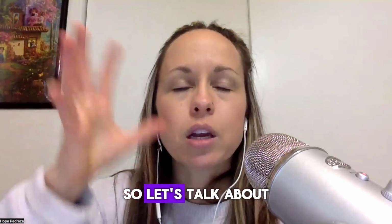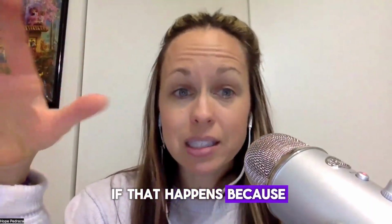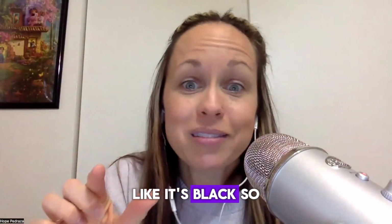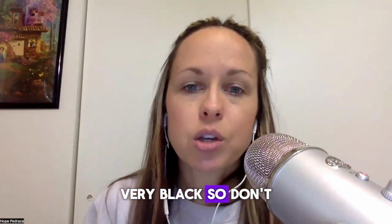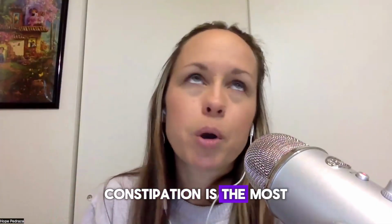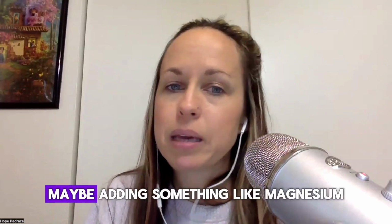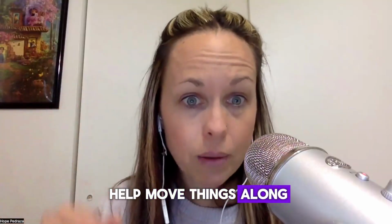So let's talk about specific side effects for each binder. Activated charcoal: constipation, or black stools. Don't be alarmed if that happens, because it's literally black. It looks like actual charcoal. It's usually made from coconut and it's very black, so don't be alarmed if your poop is black. Constipation is the most common, and it's really just increasing water intake and making sure you're getting plenty of fiber. Like I said, if you feel constipated, maybe add something like magnesium citrate or high levels of vitamin C to help move things along.